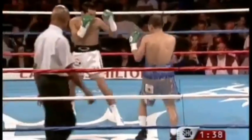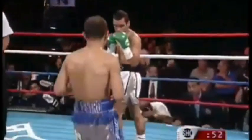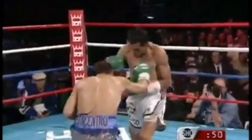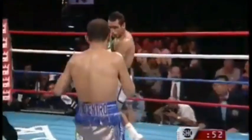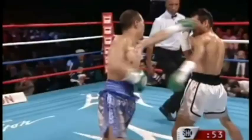Let's see some more here. He's going to, again, counter the right hand counter. Look at this. Alvarez will try to counter him with the right hand once again. This is going to be round one. He's going to jab here. On this one, Rosendo Alvarez will not come inside the jab of Ricardo Lopez. In fact, he's actually going to slip outside first.